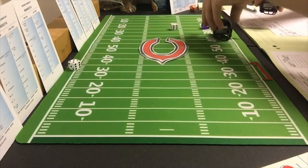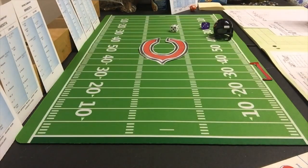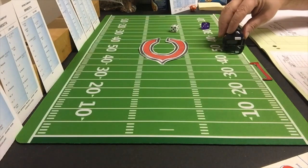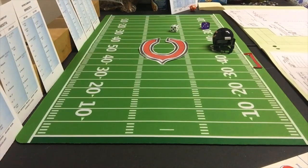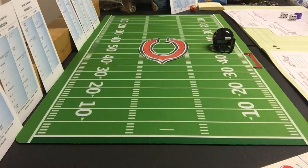So we're returning it from here. And let me roll for the return. That's a 10. Wait, 6, 10, yeah. That's a 10 on interception return, and that is 13 yards. And we got it right back. Farratt throws an interception, and so now we've got the ball back. Nice. So, very good.